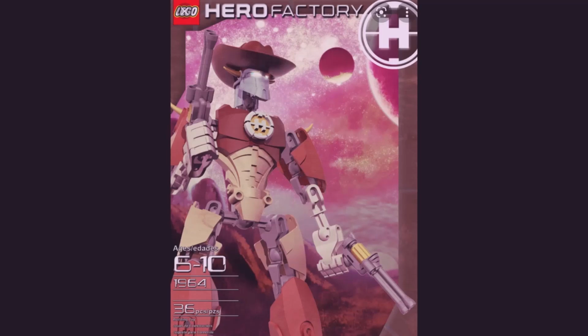Back around 2013-2014, this image started circulating around the internet. The image has a very similar look to a bunch of other leaked Hero Factory sets, so people thought it was real at first. Obviously, this is fake, and this cowboy theme never became a reality.